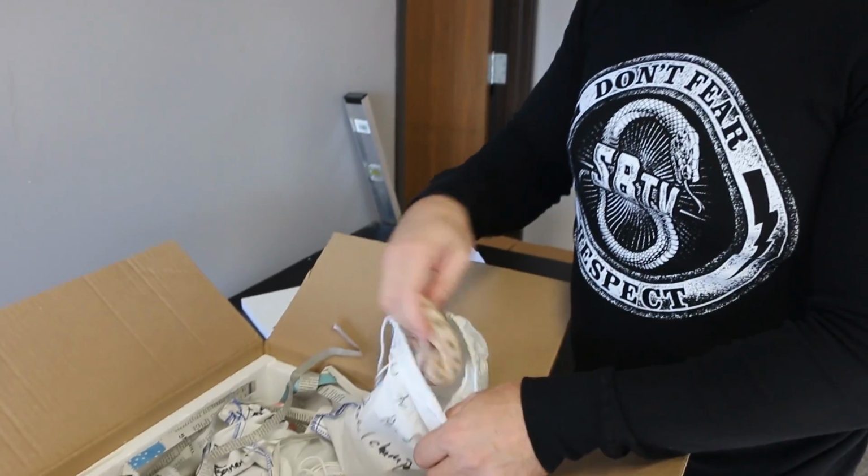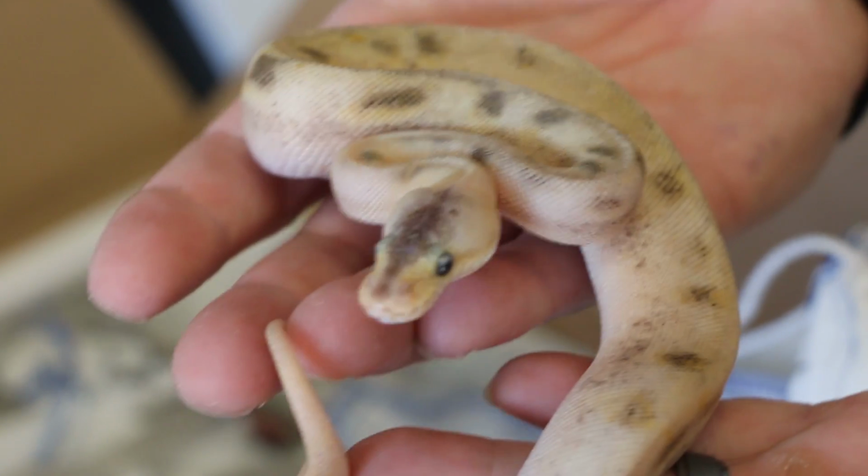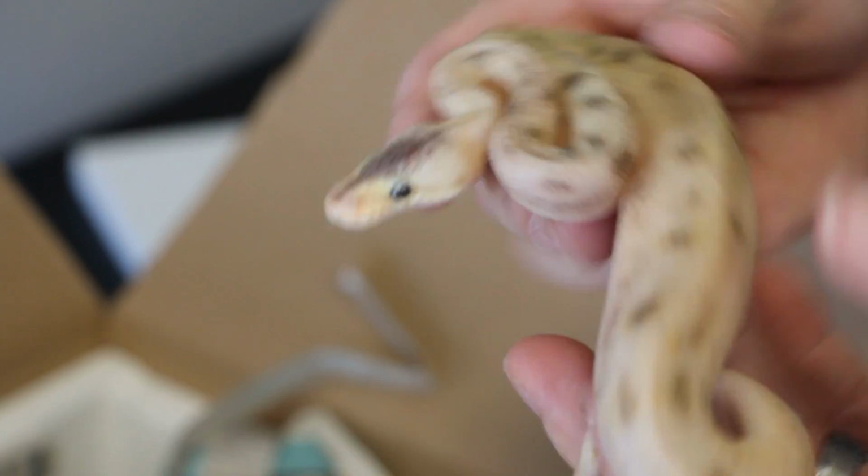So anyways, this is just one snake in here, and it's cool. It's nothing too crazy, but it's pretty cool. Look at the pattern on that one too. That's really nice. It's actually just a pastel champagne ball python. But that's awesome. I mean, it's got a really nice pattern to it. I like that a lot.